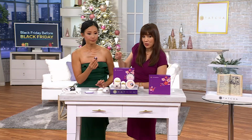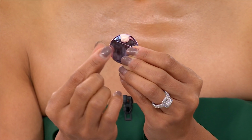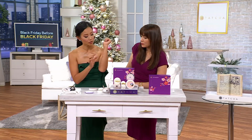So now you get this little disc to apply it. Less is more here. You do not need to use a lot. When you apply this on bare skin, it's going to give you a really beautiful, soft, filter focus finish. But when you pair it with makeup, the pigment and the color payoff is insane. So let me show you what that means.